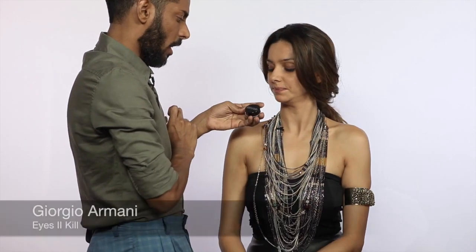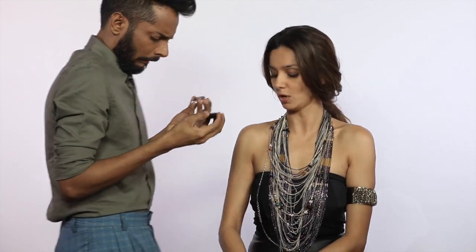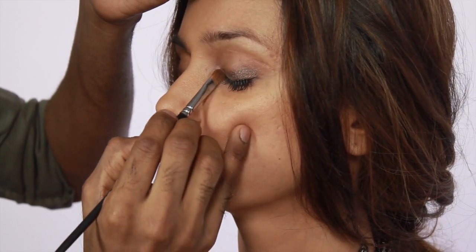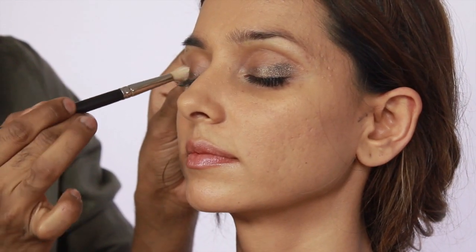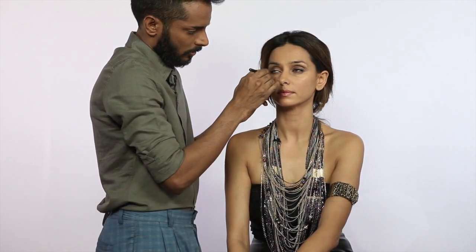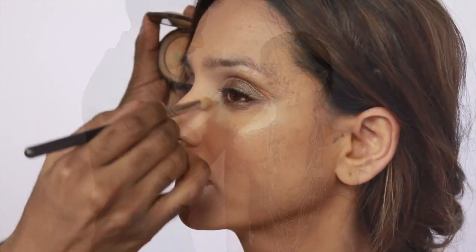This is Giorgio Armani Eyes to Kill. It's a beautiful, oh my God. Focus on the outer corners and closer to the eyelash. Blend that shadow into the crease. This is Caramel by Becca. I'm going in with this concealer just to take away the darkness around the inner corners of the eye.